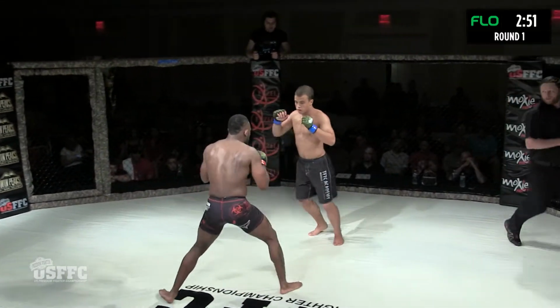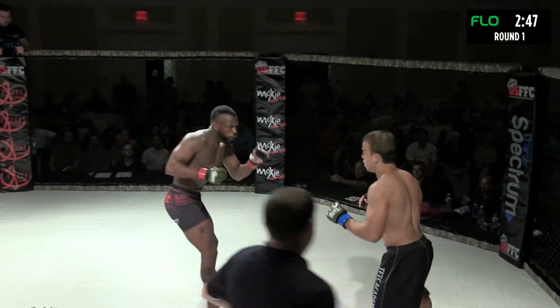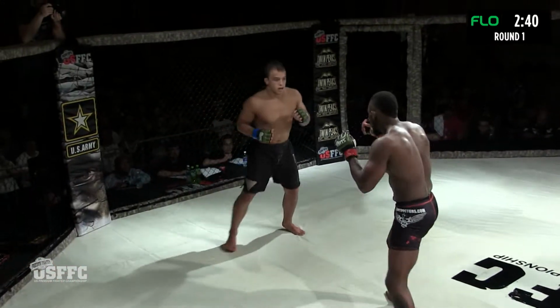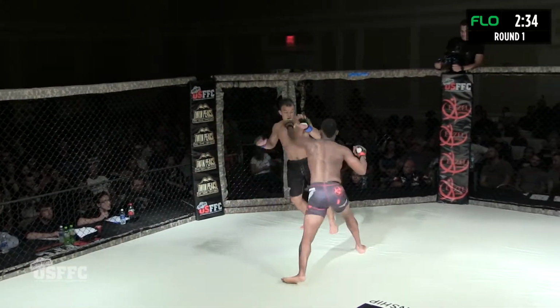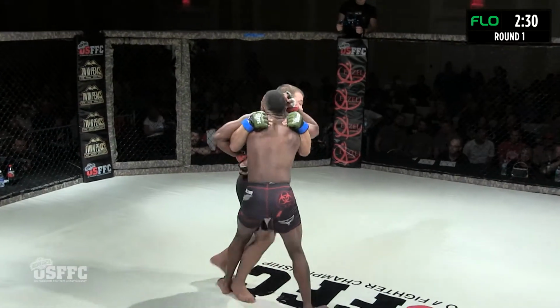Mike Lyons appears calm to start things off, throwing some kicks of different varieties. Ernest Robinson pressing the action, looking to close the distance. Oh, beautiful, dealing with the front snap kick and counters does Ernest Robinson. Robinson closing that distance, inching closer to his opponent, lands a couple of punches. Can Mike Lyons get away?